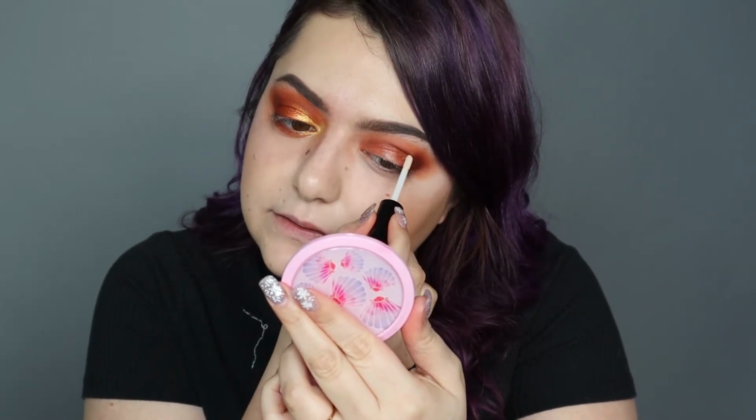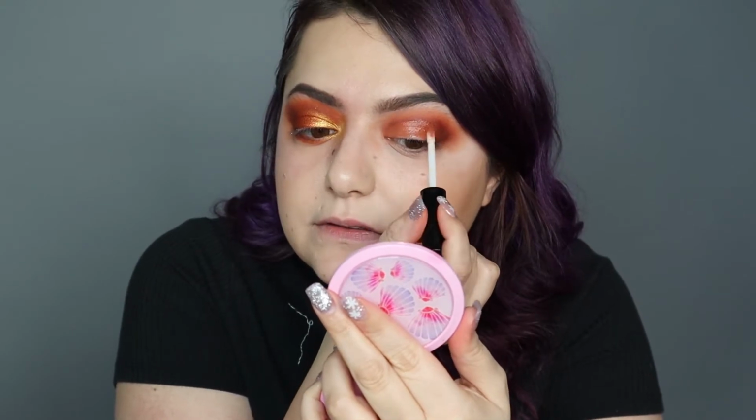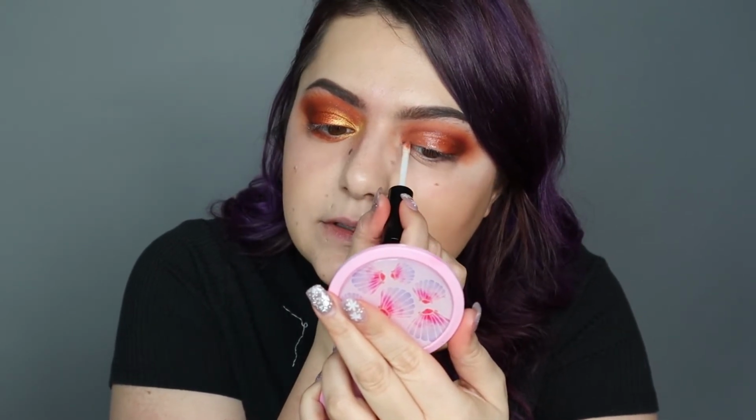So okay, from here we're just kind of using the wand where you would do your cut crease, maybe just not as dramatic and as much. Gonna give that a couple seconds, and then we're gonna start going into the shimmer shades.